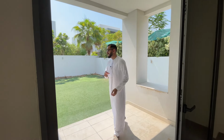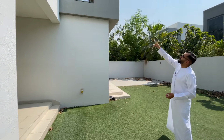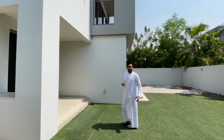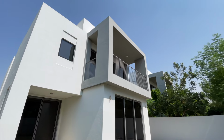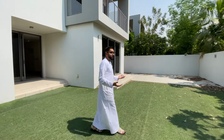So that's number 1. The second way of doing it, and welcome to the garden, is you can extend up to here. So if you just pull back a little, you'll notice that there's a balcony there. There's 2 ways of doing this. You can do a ground floor extension up to here, which opens up the possibility of having an extended balcony area, or even closing that balcony and bringing it all the way up to the end.